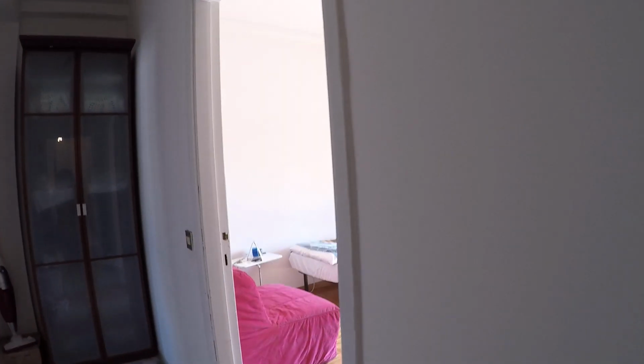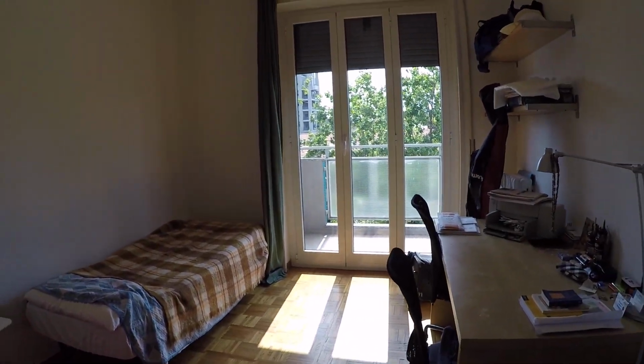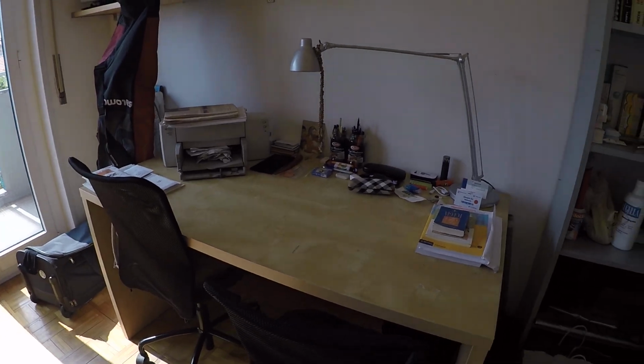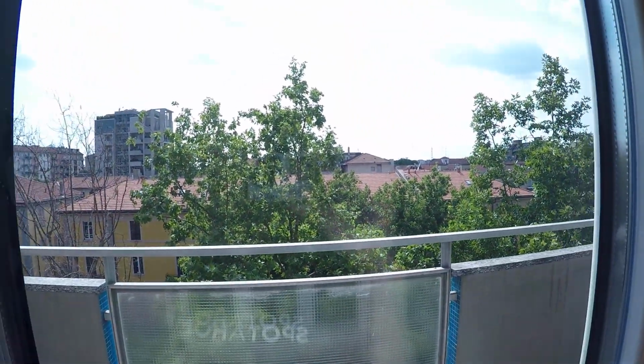Now I proceed and I show you the bedroom number 1. We have the same furniture as the other one, except for the wardrobe that's here outside, but you can move it inside of the bedroom. We have an armchair, we have a single bed, we have a desk, some shelvings and some other shelvings for books and everything. And this is the balcony.